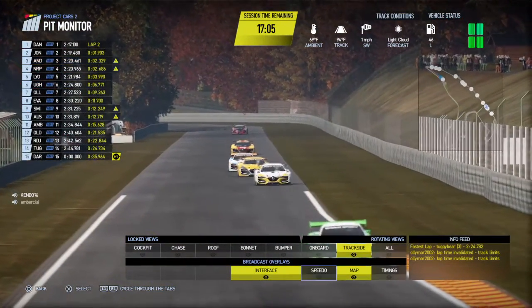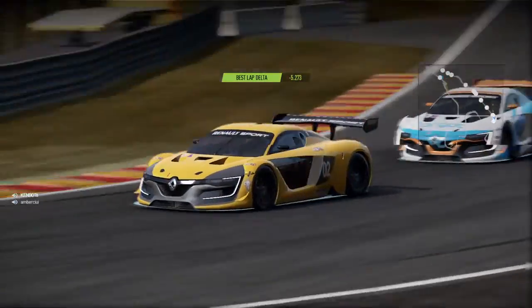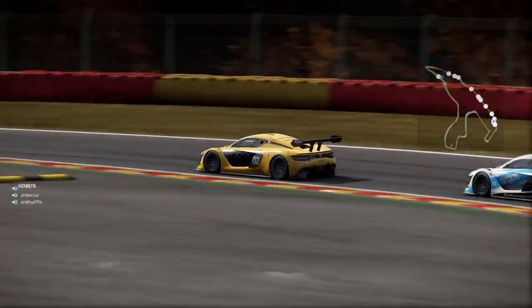You know he's got a fan out here. Let's get rid of the interface here. Andy in that yellow car chasing Johnny, and you got NRP right behind him, and you got Lionsfoot in behind him right now.